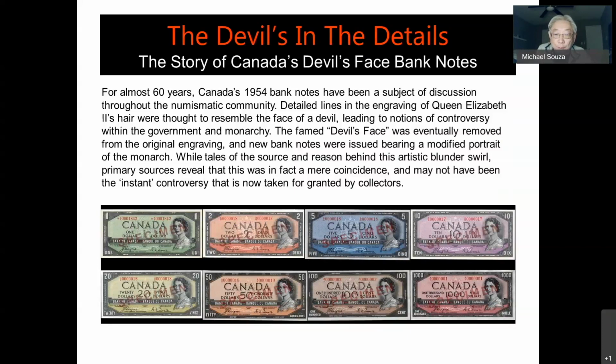While tales of the source and reason behind this artistic blunder swirl, primary sources reveal that this was in fact a mere coincidence and may not have been the instant controversy that is now taken for granted by collectors. What we see at the bottom are the banknotes that were issued in various denominations from $1 to $1,000. Later, at the end of the presentation, I'll show you the actual banknotes.